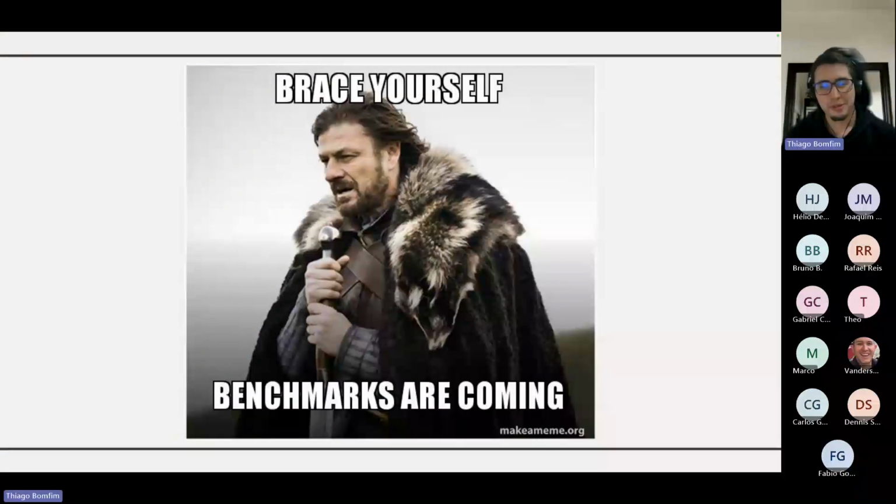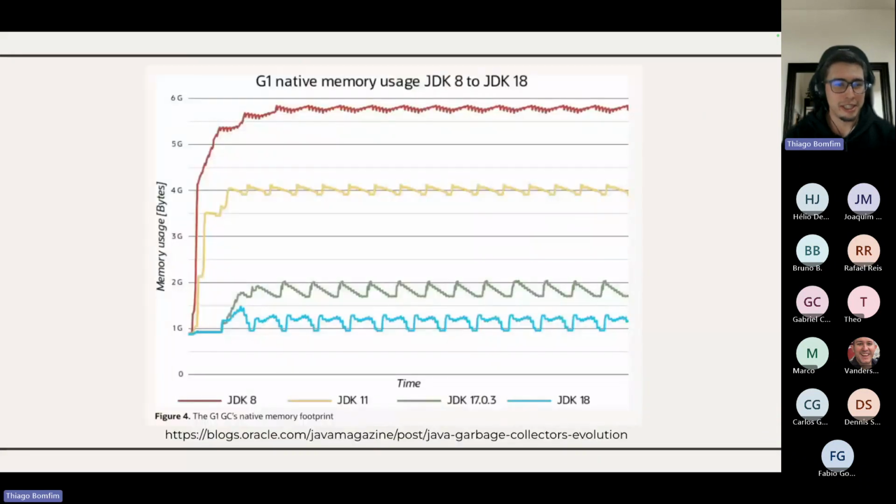Okay, let's now go to performance review time. Brace yourself, benchmarks are coming. So let's see a little bit about G1 memory usage. So if you're using Java 8, the same application here for 8, 11, 17, and 18, we can see a huge difference between them. If you're using Java 8, it's kind of 6 to 5 giga. And if you're using Java 18, it's 1.5 giga. And these are really huge improvements in memory usage.